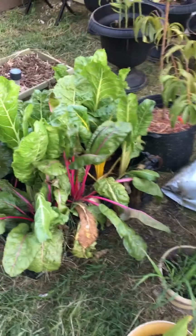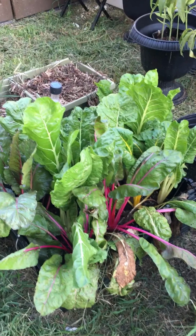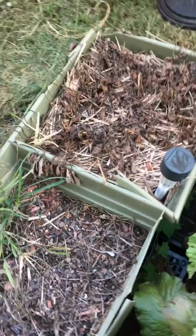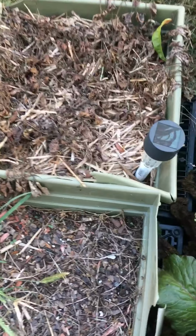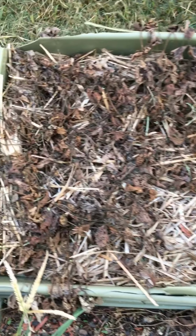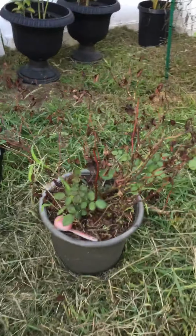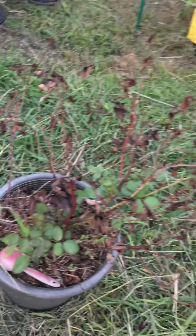Okay, I wanted to come out and do an end of summer tour after this heat wave we had this summer, honey. My strawberries were burned up. They were right here, burned, scorched, dead. I have several tomatoes that were burned. I have a rose plant that was burned, my favorite rose, Earth Angel.